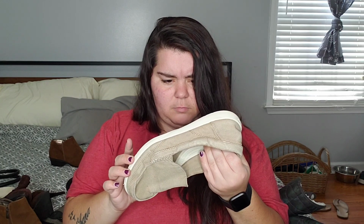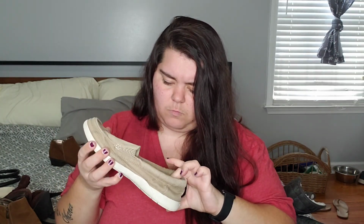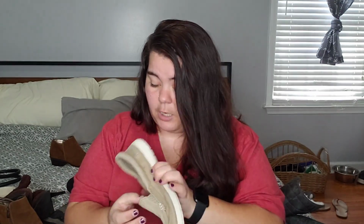These are also Crocs. Pick up Crocs, y'all, because they sell well. They're like a sneaker type. These are size 8. I believe these are women's. And they've got a comfort sole. They're in pretty good condition. No major flaws, no major staining, no rips, no tears. Which, hallelujah. And that is it for the shoes.